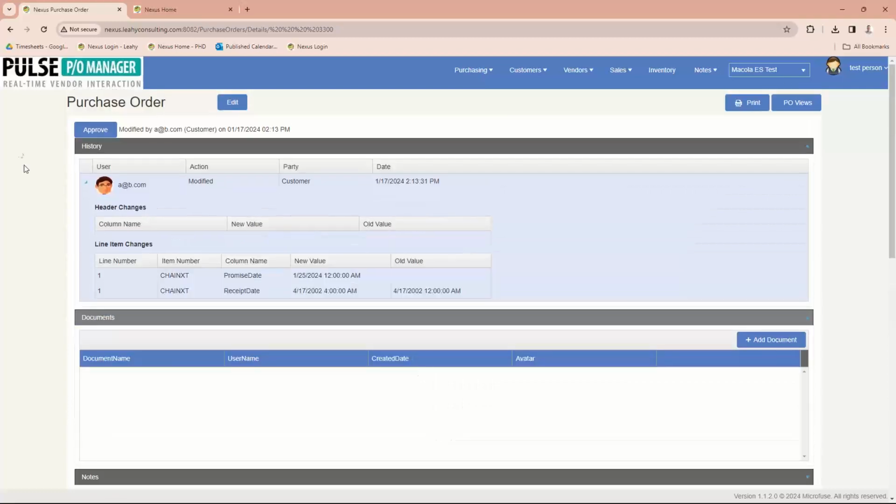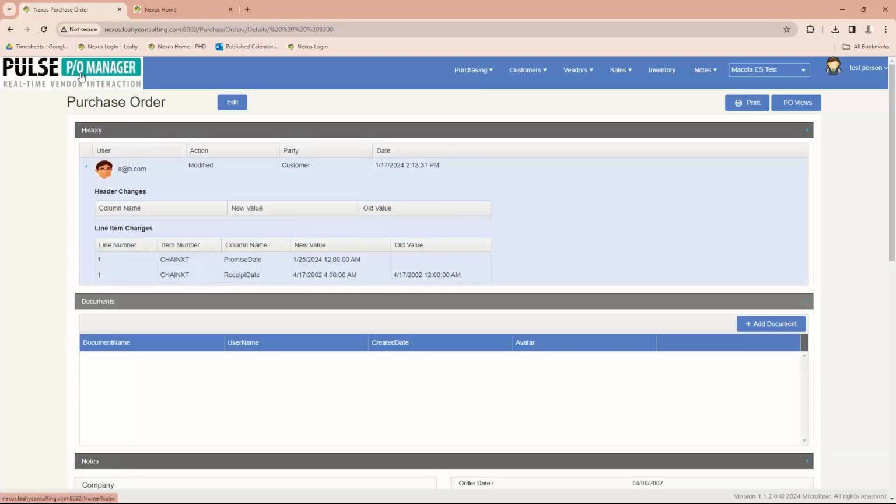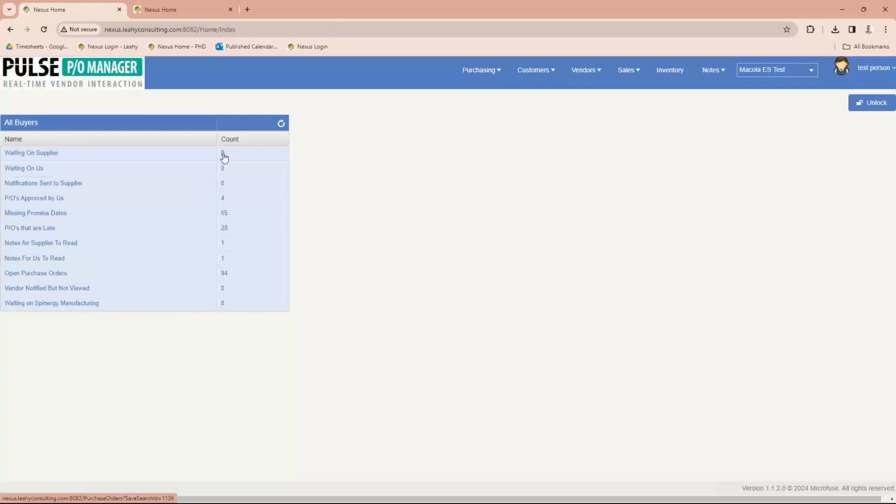Okay. Me as the vendor, again, I could come in and approve this change. I'm going to go back out to the menu, and if you remember, I had one item that was waiting on me. That's gone down to 0.